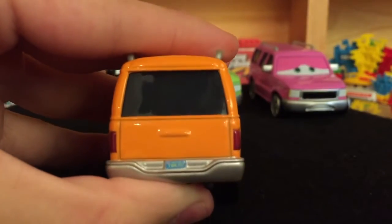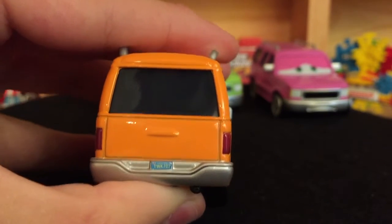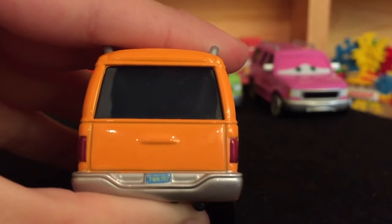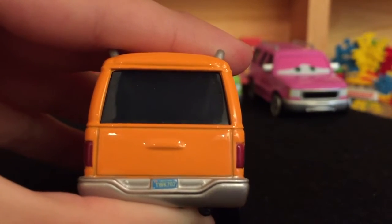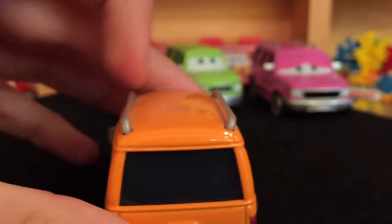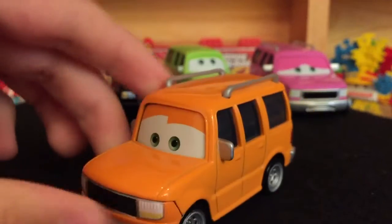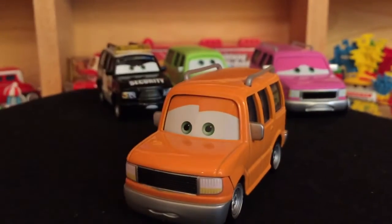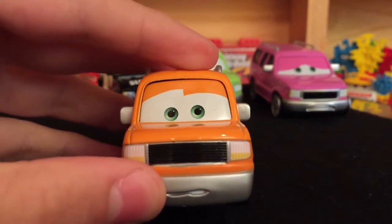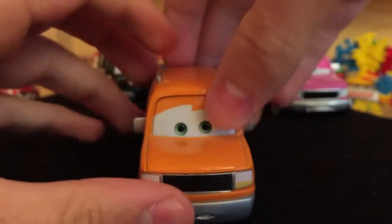Benny, I feel like, is going to be released at the end of the year, just because he hasn't even been previewed on eBay yet. And as you can see, his license plate reads TWK702. He's got these racks here, and they're kind of soft plastic. You can move them around quite a bit. And just kind of a plain SUV, which is nice sometimes, to not get the main characters. It's just nice to get some background cars, I guess. And he has the worried expression as well.